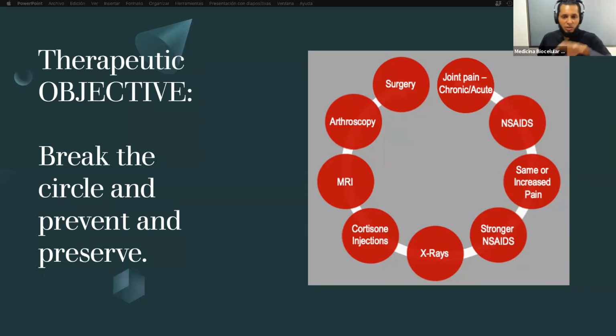This circle that you're seeing here, these red spots, are intended to describe the common approach for, let's say, a hip or a knee problem, in which there is always the beginning of pain, chronic pain, acute pain, regardless of the situation. Everybody starts with some form of oral anti-inflammatories.